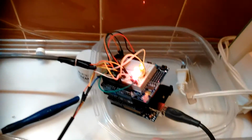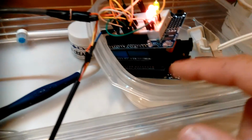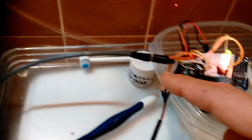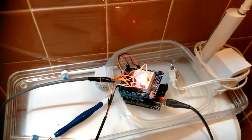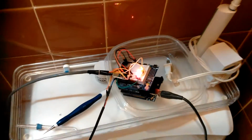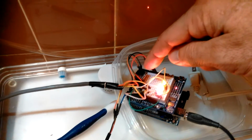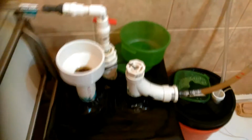And then there's an SD card that's recording the data right here in this shield down here, and then there's a Bluetooth shield that I can see on the telephone. It just has trouble syncing up, but when I get it synced up, I can go around the house and monitor what the temperature is doing. There's an RTC, or real-time clock, that's time-stamping all of this.